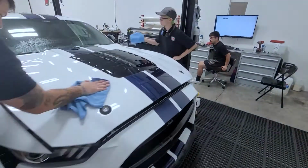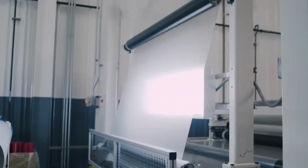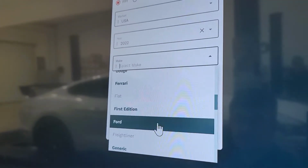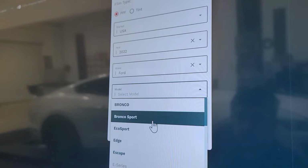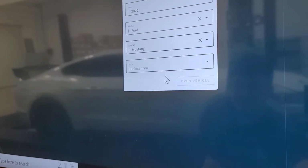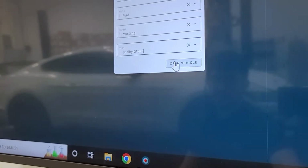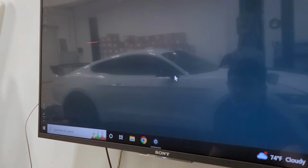Once the clay has done its job, we get to the main course. Time to install some SunTek Reaction Paint Protection film. Luckily, since this GT500 is relatively new, we can use software in our plotter to create computer cut patterns that will cover most of the car. By the way, we have a video all about bulk or custom PPF installs for cars where you can't do this. If you want to learn more about that, we've got a link here.